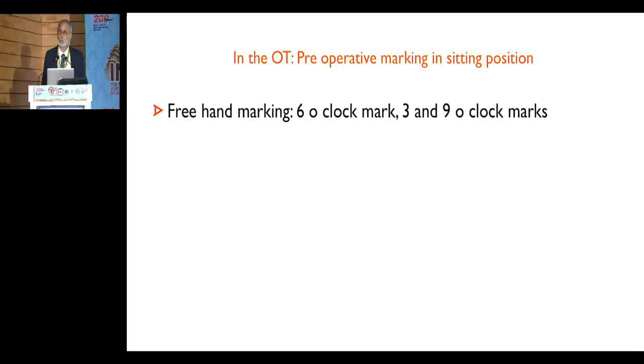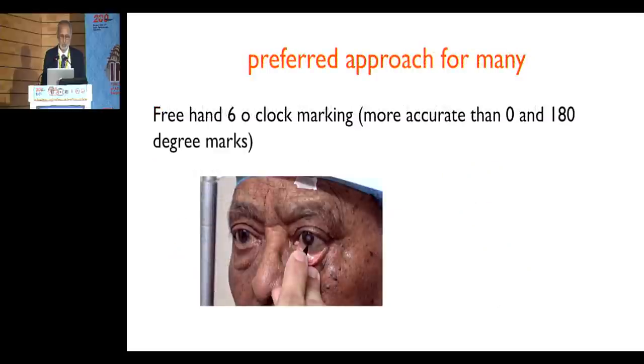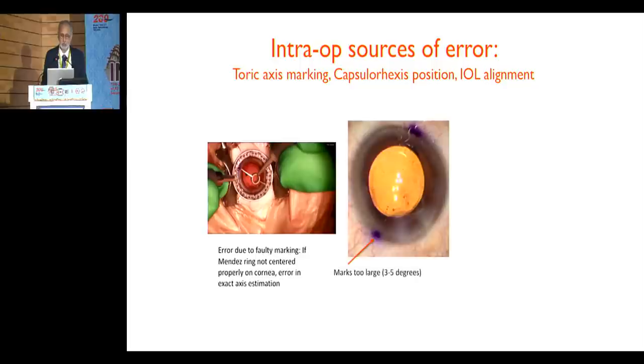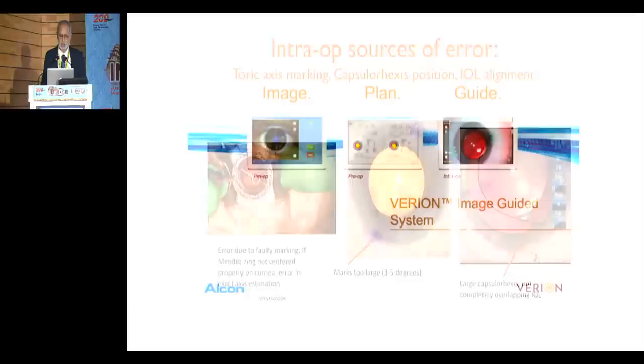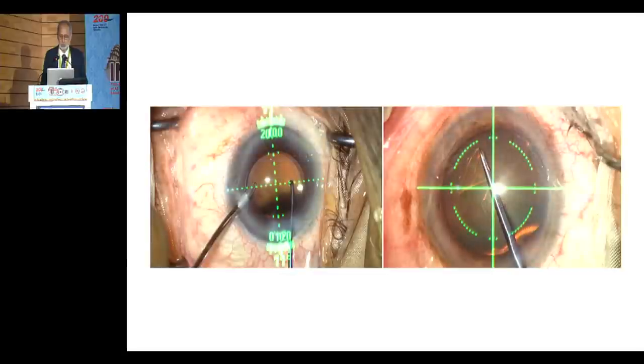Okay, so when we come to OT, there's always a pre-op marking. You could use freehand marking, and freehand marking at 6 o'clock is more common with most of us. Then we have sources of error in the intra-op period, where the Mendez marker may not be at the accurate place, or your mark could be a little smudgy, or your rexis is big and the lens is slightly decentered. That's the reason we have what we call a markerless system, which is a very systematic image planning and guide, the Verion system, where all the hassle of marking pre-op and setting position is gone. You just take the patient, make a circular axis, which is central and which tells you what size to be taken.